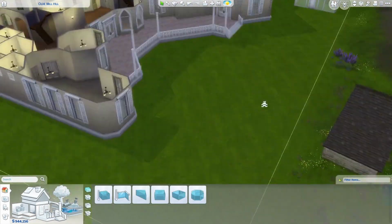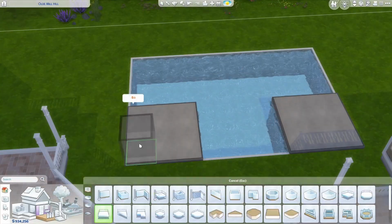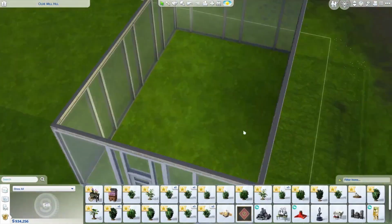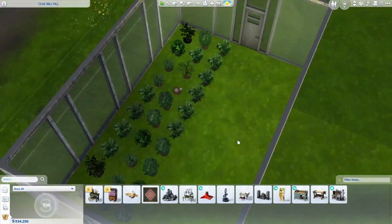I think we'll be there soon, maybe, hopefully. I put in a pool, and I wanted to make this pool interesting. So, platforms. It's just a little bit of fun, and it makes it look good.